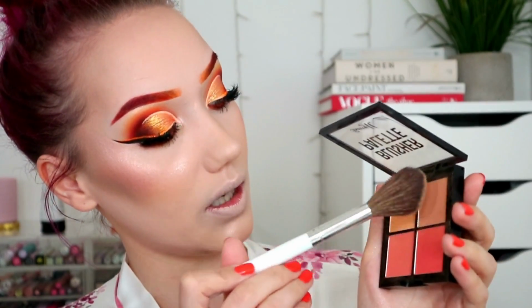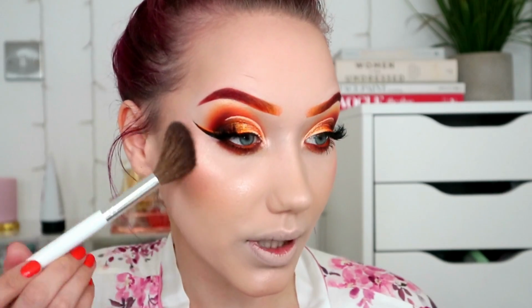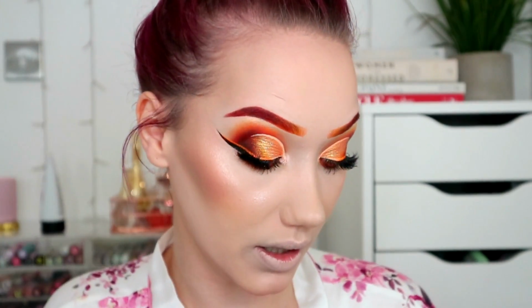I always think blush just brings everything together. But I will go in as well with my wonderful favourite Barry M blush palette and the shade kind of mixed with this shade. It's a really yellow tone. It's a bit odd. I feel like it'll just match with my eyes really nicely. Yeah. Got quite a lot of blush on, but I think that's kind of part of this look, isn't it?